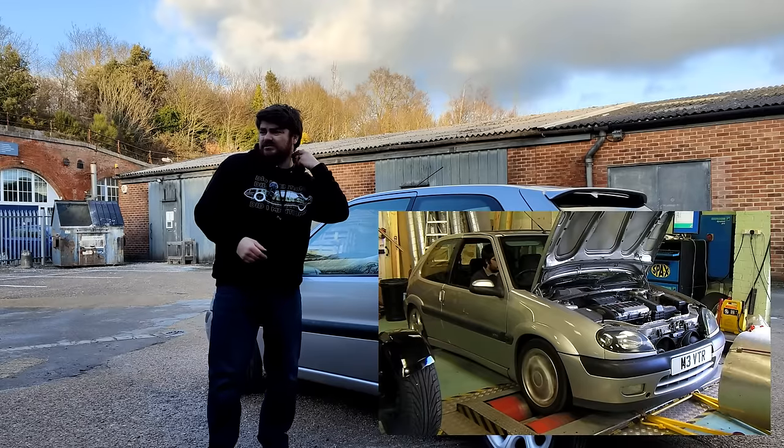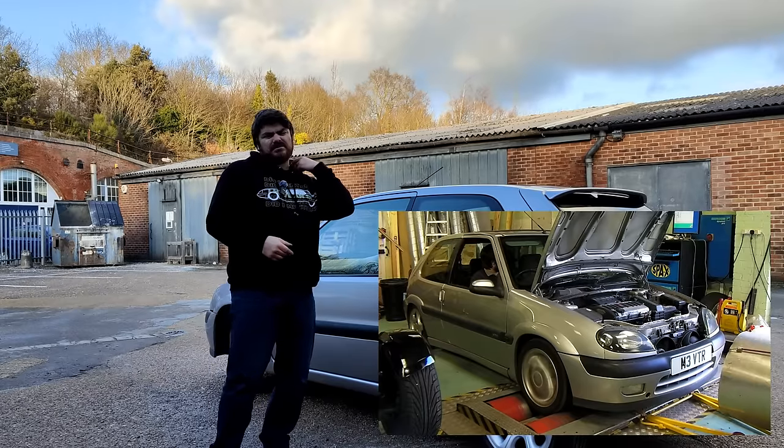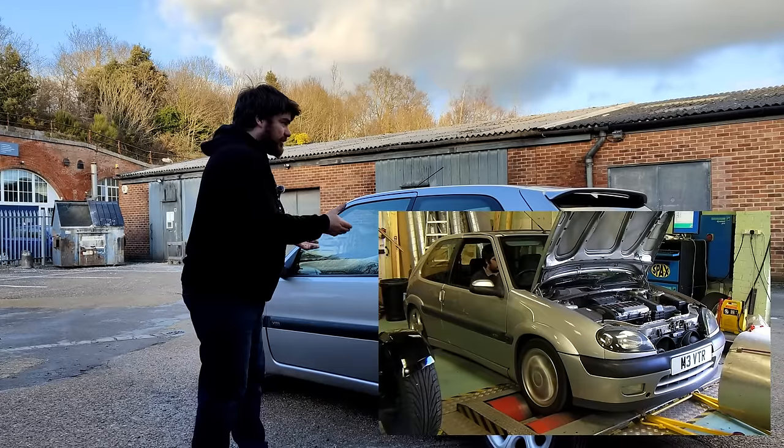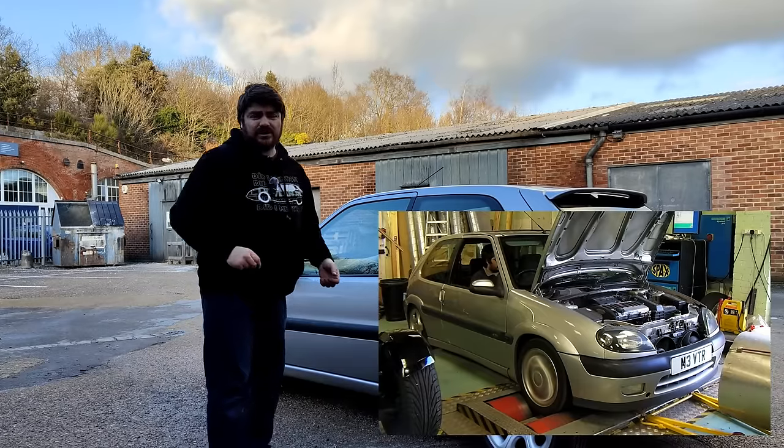Maybe I should put it on again. Should I put it on again? Yeah, it was the first car to go on there. It was the first car. This is the car I used to learn how to use a rolling road.